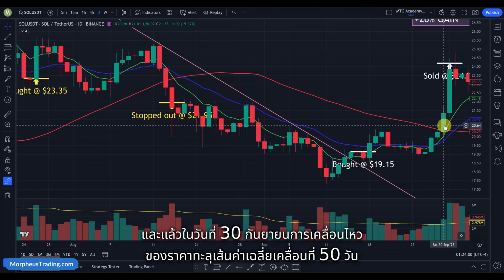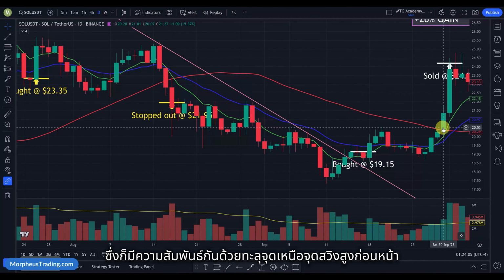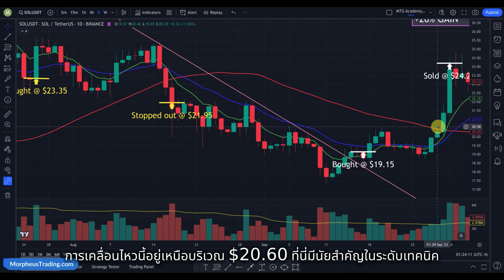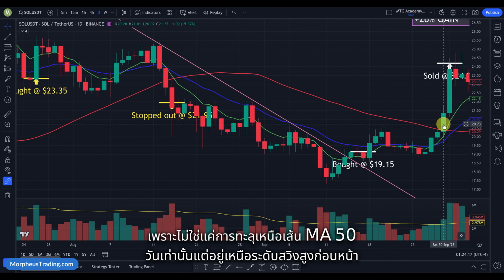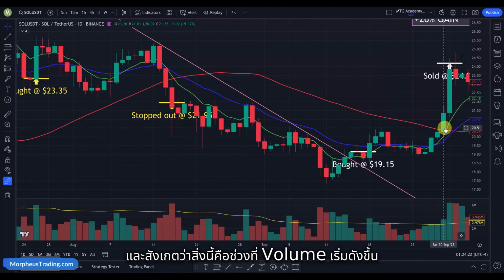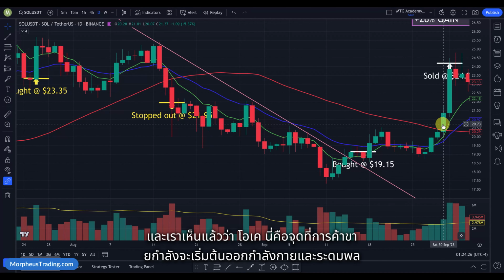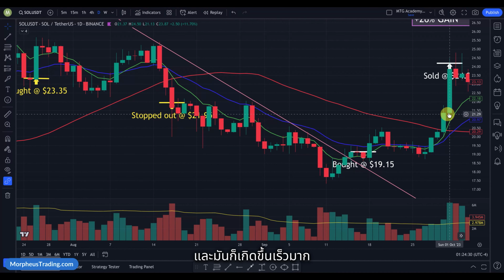And then on September 30th, the price action broke out above the 50-day moving average, which also correlated to a breakout above the prior swing high and an area of horizontal price resistance. So this move above the $20.60 area here was significant on a technical level because it was not only a breakout above the 50-day MA, but above a prior swing high. And notice that this is when the volume started to pick up. And we saw that, okay, this is where the trade's going to start to work out and rally. And it happened very quickly.